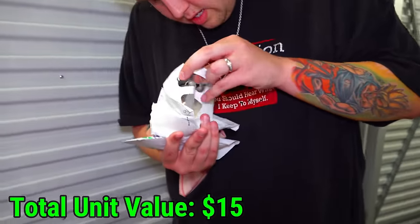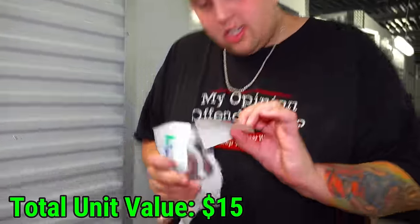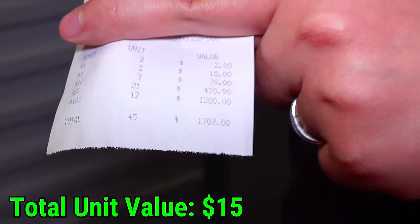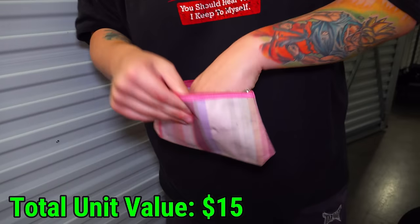This one is due for cash. Oh, they withdrew $1,700. Does this show the number? Okay, let me cover this. Look right here, look at the bottom. That's a $1,707 withdrawal. So maybe that's in here somewhere, you know, just cross your fingers with me.